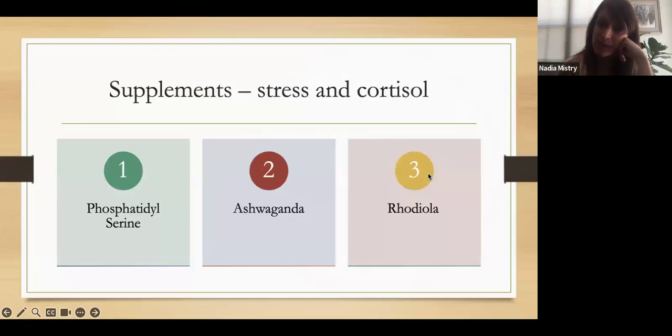I did list some supplements for stress and cortisol as well. Phosphatidylserine is an excellent nutrient that you use to lower cortisol, especially at night if your night levels are spiking and stopping you from sleeping. Ashwagandha and rhodiola are two other herbs. You can usually find them in blends used synergistically, but sometimes I will use them individually because a lot of times the blends do not have the right doses that you need to address the imbalance.